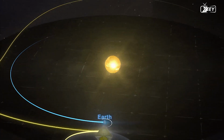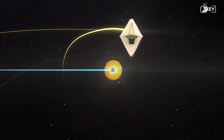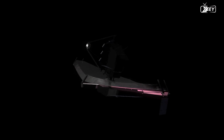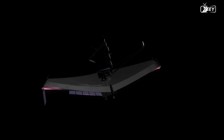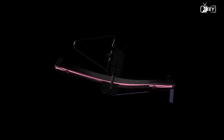What we can tell is that the mirrors were officially oriented while JWST was orbiting L2 in May, around a couple of months ago. This is a critical stage for a telescope because we can't take photographs of the universe if the mirrors aren't aligned. If our mirrors are misaligned, our images will be terrible.